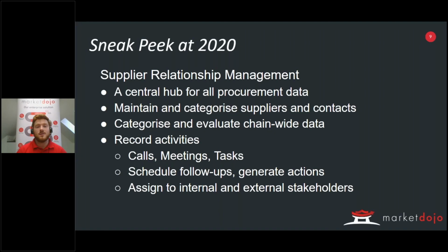So if you have a meeting, you can say, oh, on the back of that, I need to generate 3 or 4 tasks, and those can be assigned to internal and external stakeholders who have the ability to come in and view what needs to be done, maybe perhaps before the next meeting or before a deadline that's set against the task. It's going to be a big project. We have lots of users on board with us at the moment who are going to be helping us to develop this as we go. It's going to be a number of months in the works.